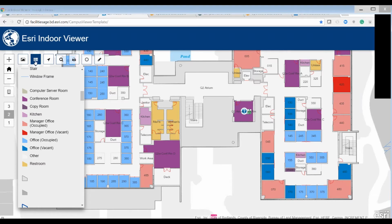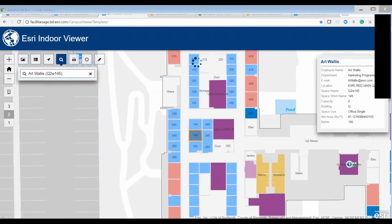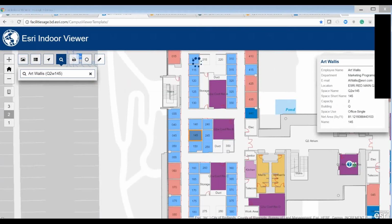So I can also look for people or places similar to the other applications. So we'll go into that, and I'll look for, my last name is Wallace, so I know I have a pick list here where I have some mixed up names. Here's apparently my double in this scenario world, Art Wallace. I believe he's on this floor, so the app's going to refocus on Art Wallace's office.